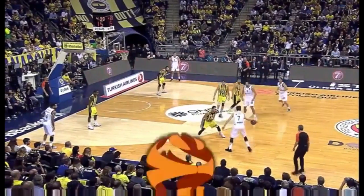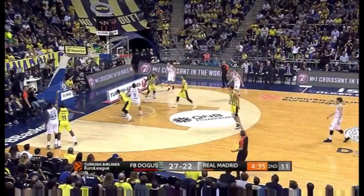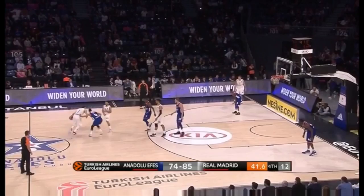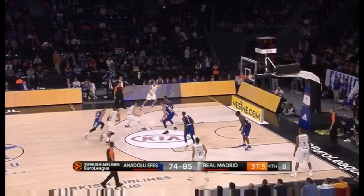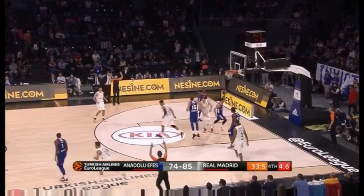Nice offload in that significant landmark for Kostas Lukas. Second assist of the night, 500 assists for his EuroLeague career. Real Madrid have done an outstanding job on the defensive boards. Luka Doncic offloads to Campazzo for 3.